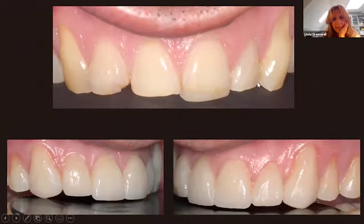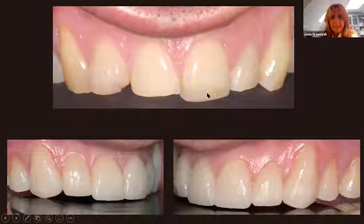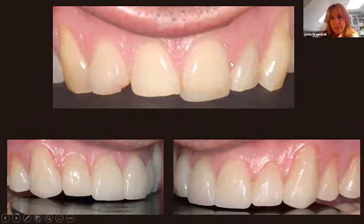Then when we had the palatal veneers on, we took off these old composites, we took this all off, and he said, I'm happy for you to do veneers on, but you're not allowed to prep. So there was no prepping here. It was just cleaning, no prepping on any of these teeth. And here are the veneers. These are the Emax veneers.